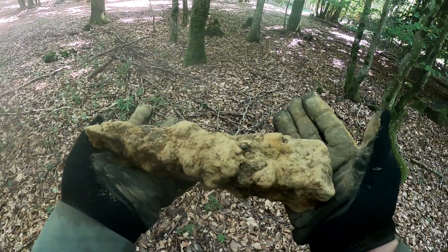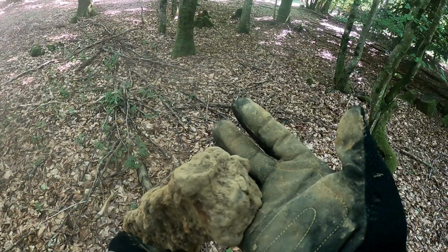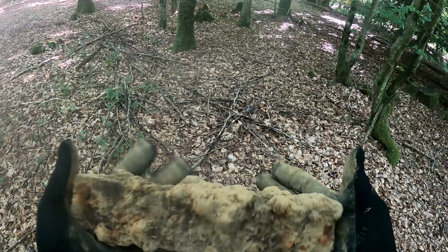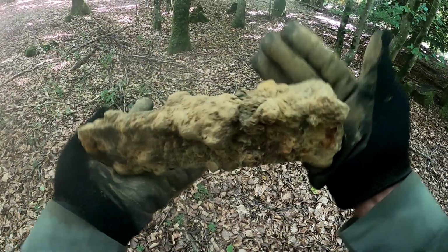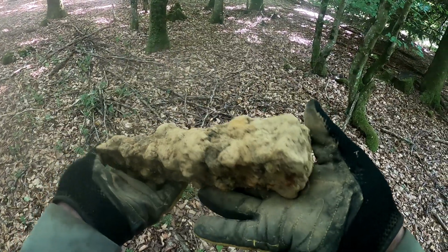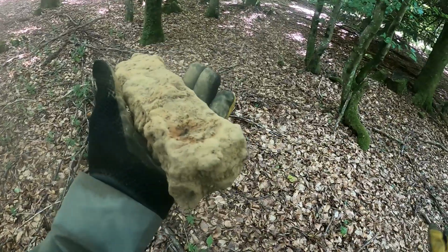That's my next find. It's a very old splitter for wood splitting. That's been in the ground for a old while. Could even have been used during the wartime by the looks of that. But yeah, leave that for one of the woodsmen. Hopefully they'll pick it up. If not, maybe I'll come back to it and see what I can do with it. See you at the next.